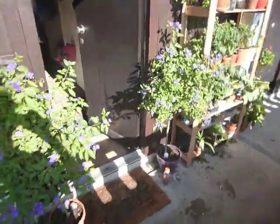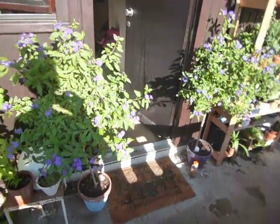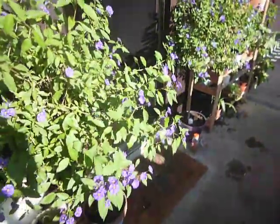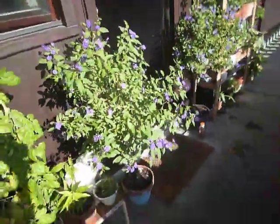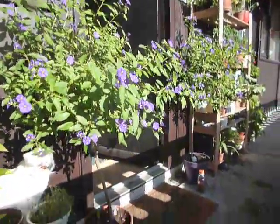My two little purple flowered doorposts, 2 years old, bought for €1.50 when they weren't flowering, but they flower from early spring to late fall.